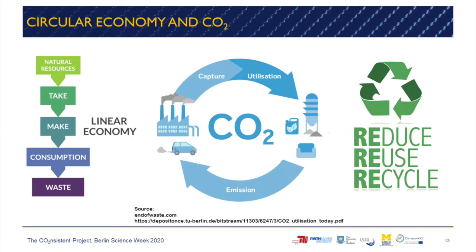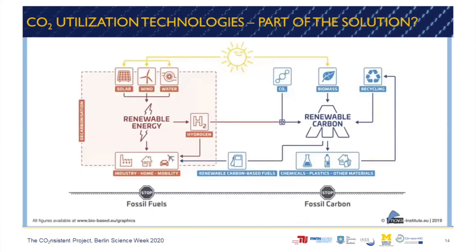And this leads me to the last slide of my presentation today. Under this overarching idea, in the last decade, we've seen the development of carbon capture and utilization technologies, also called CCU. How would the reuse of carbon dioxide look in practice?